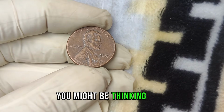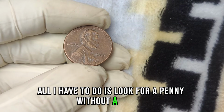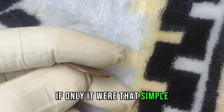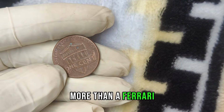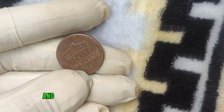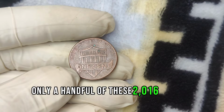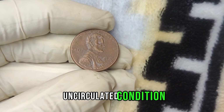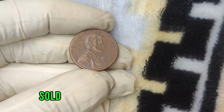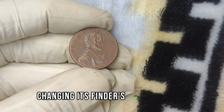You might be thinking, wait, so all I have to do is look for a penny without a letter? If only it were that simple. Otherwise, every kid's piggy bank would be worth more than a Ferrari. But here's where it gets interesting, and where your story might begin. Only a handful of these 2016 no mint mark Lincoln cents have surfaced in pristine, uncirculated condition. The most stunning example sold for over $216,000 at auction, changing its finder's life overnight.